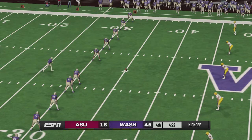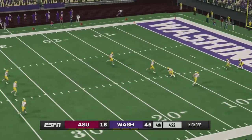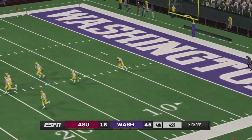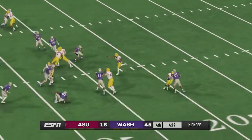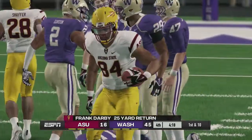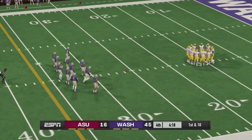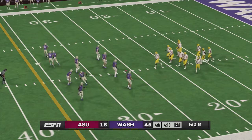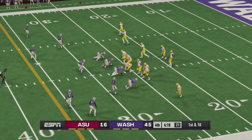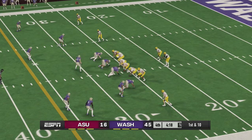Washington ready to kick this one off. He's to the 20. That was a great hit. He wasn't getting away from that one. The offense will take the field, hoping for a better result than their last drive. This quarterback can make good passes. He just needs to focus on not forcing the ball to his receivers.